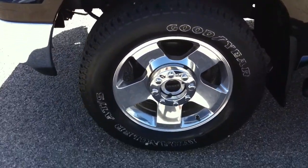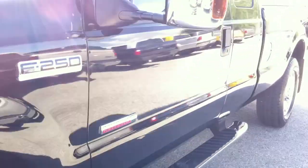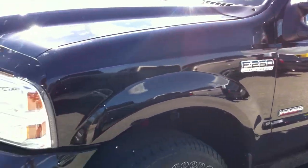Wow, it's sitting on 20s. This is exactly how we bought it. The only thing we're having to do to it is they broke the ignition, so we have to put a new ignition in it. But other than that, Jiminy Christmas.